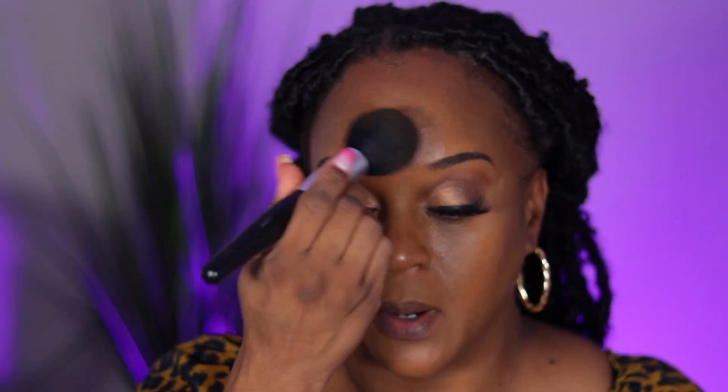So let's do my brush from this morning. Let's see. And I wouldn't even say oily. It's just like a sheen on my skin. But not oily. I wouldn't say oily. Just a sheen. A dewy sheen.